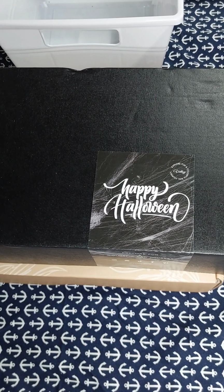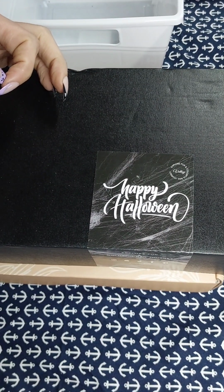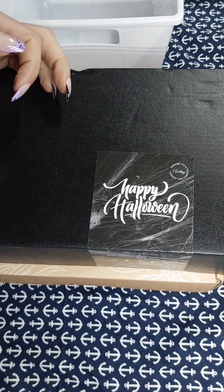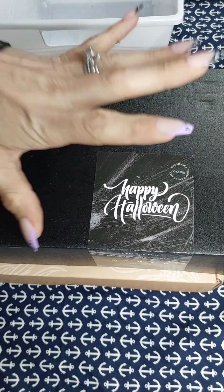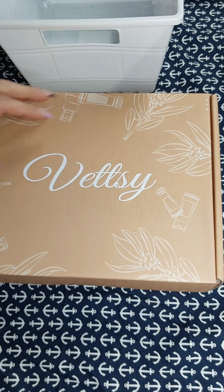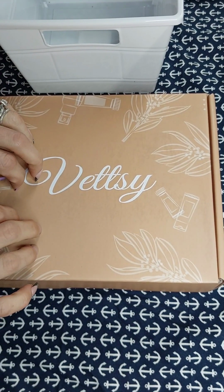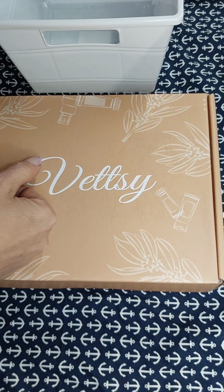I put in a few orders for Vettsy, and I got the mystery bag and mystery box for Halloween. I think this is the box right here, so I'm gonna open this. Watch out, Tori. I'm gonna open this box because I think this is the mystery bag. If it's not, then I'm gonna open the other box because I want to open the bag first.